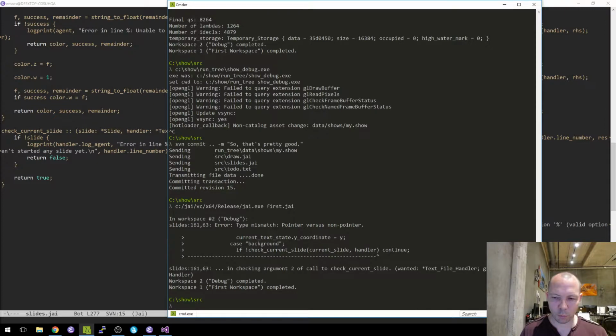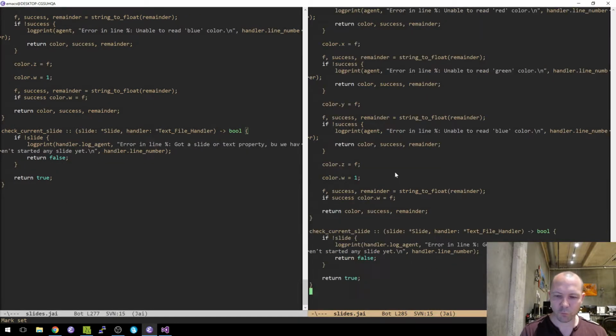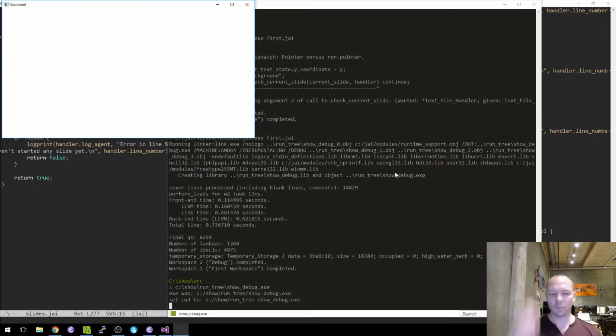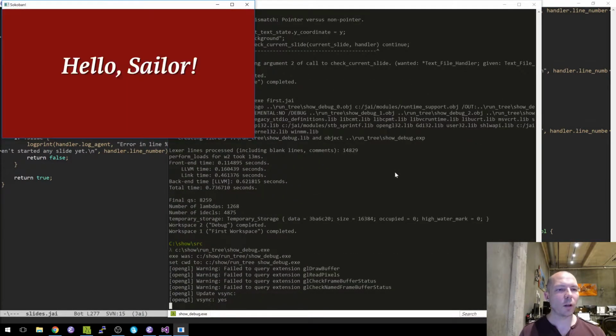Pointer versus non-pointer. That's fine. All right. Well, it appears to all work.